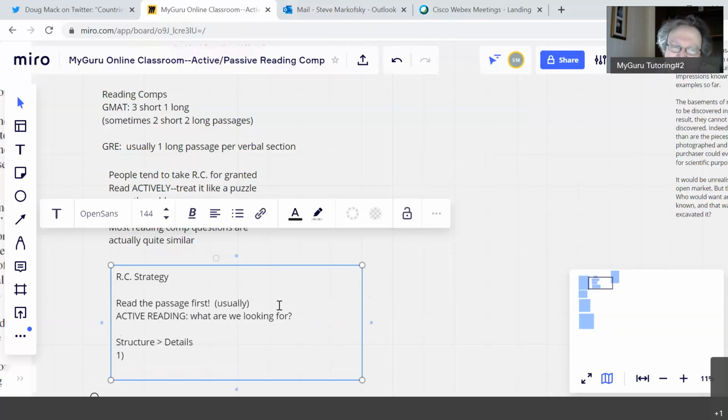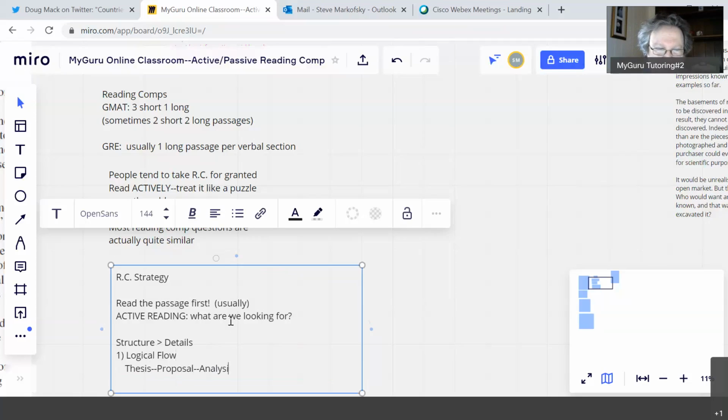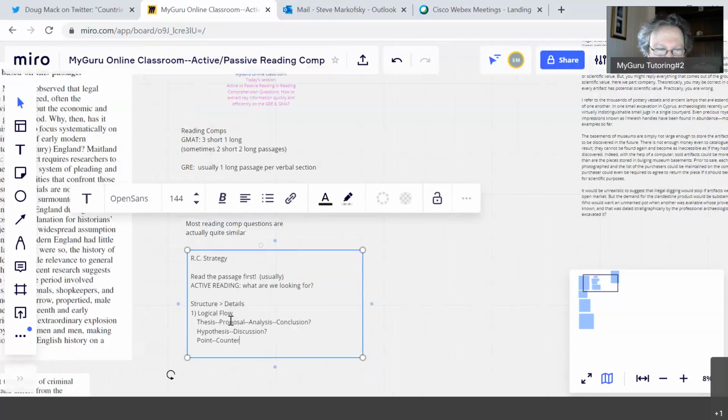Well, the first element of structure is the logical flow of a passage. Without even worrying about content at all, you want to know the way in which the passage is structured. And both GRE and GMAT questions are going to be somewhat similar. So when I talk about logical flow, how is the passage organized? Is it a thesis, proposal, analysis, conclusion? Is it hypothesis and discussion? Is it point, counterpoint? How is it being organized?